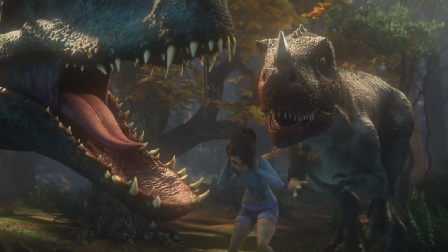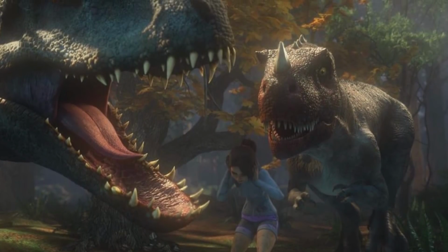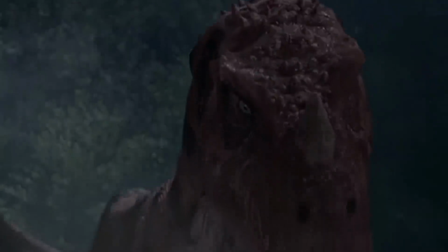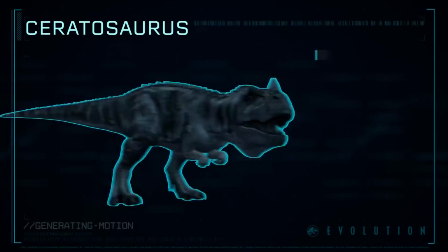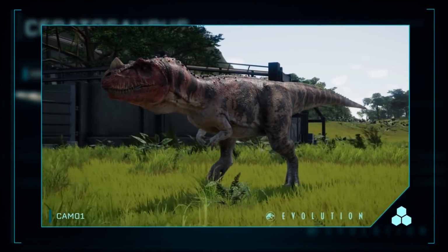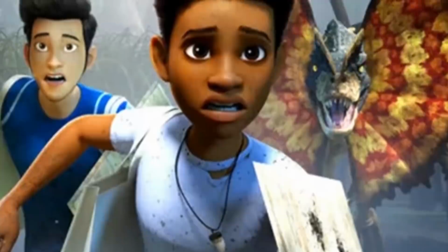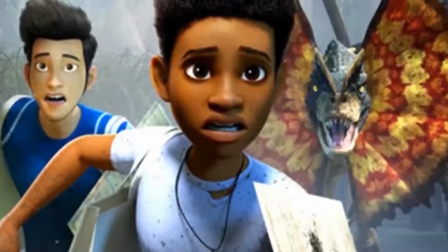Now, also in the image is the Ceratosaurus, which is pretty cool. Not so sure if they got this one from Isla Sorna or Isla Nublar, although I'm probably going to guess Isla Sorna since that's where a lot of these dinosaurs seem to be coming from. But it is cool to see that it's making another return in the series, since we haven't really seen it in live action since Jurassic Park 3, but it did get some love in Season 2 and Season 3 of Camp Cretaceous.